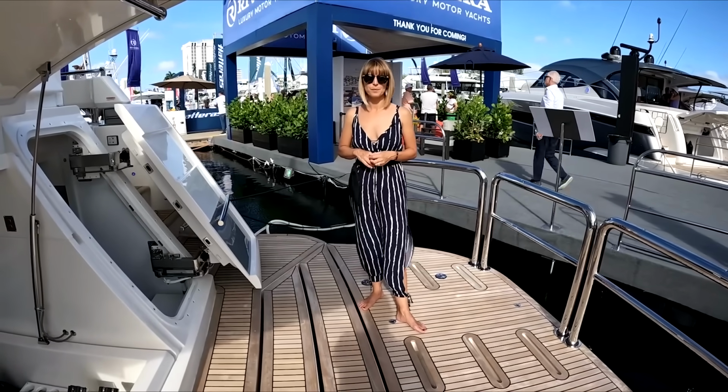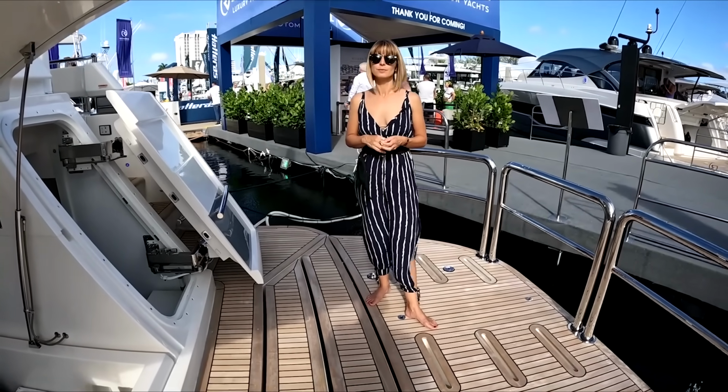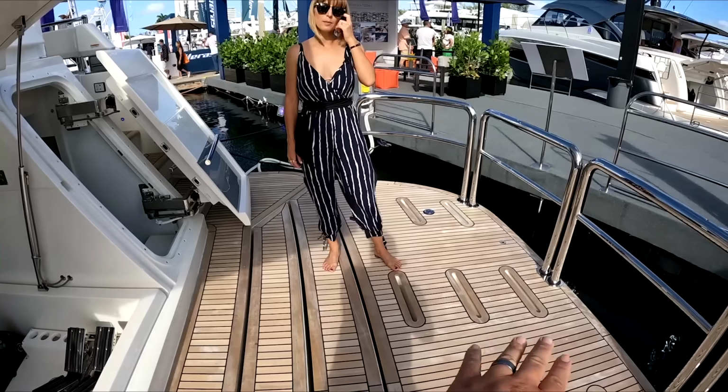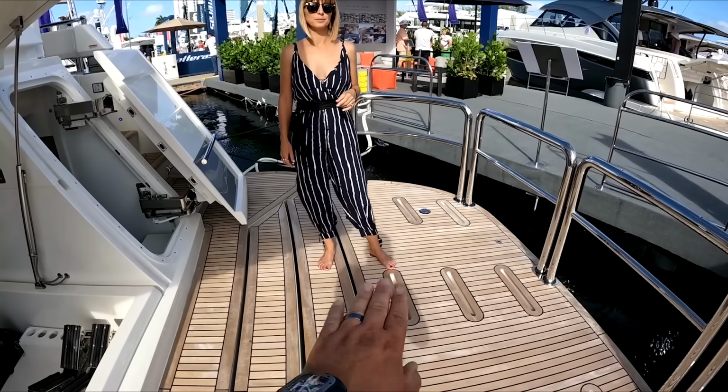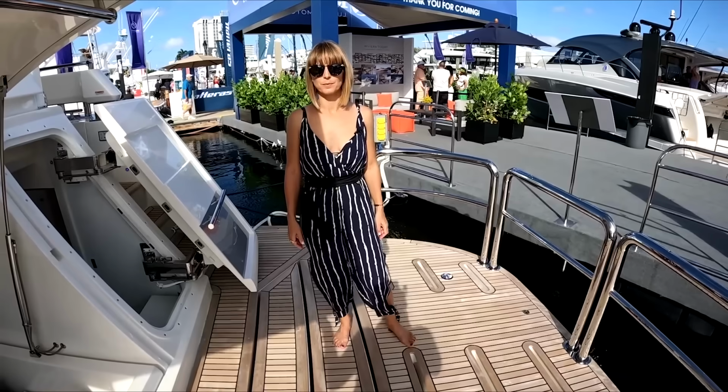So when you're in the Mediterranean or in the Bahamas, and you don't have a floating dock, you have fixed docks, you can actually use it to get up onto the dock if you go stern in, because this platform rises up and then you have two steps to the platform. So it's almost a little bit like your passarelle.